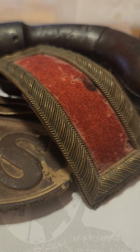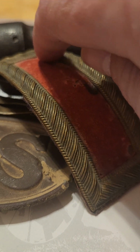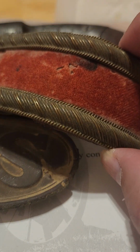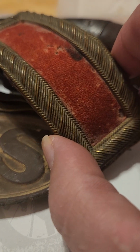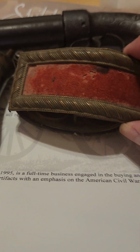So this is an artillery lieutenant officer's version of the shoulder board, and you can tell it's a lieutenant's shoulder board because of the open field here in the center of the board with the brass stamp border going around it. And you can tell it's artillery from the red. This one held up really well. It's a really beautiful one. Let me back it up. That's a better look at it. It's actually pretty big too, compared to the other ones I have.